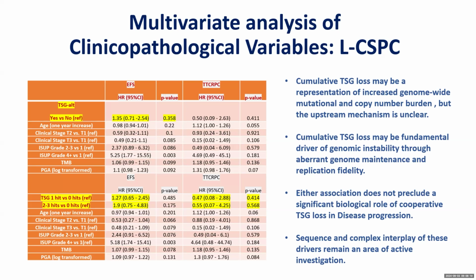On the other hand, cumulative TSG loss may be a fundamental driver of genomic instability through aberrant genome maintenance and replication fidelity. But either of these associations doesn't preclude a significant biological role of cooperative TSG loss in disease progression. So the interplay between all these three TSGs, their alterations, and the sequence is quite complex, and this remains an area of active investigation.